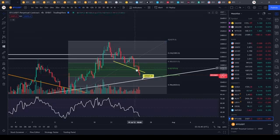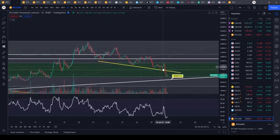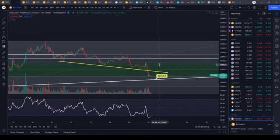And actually this trend line played out a little bit better during the day. As you can see, we got a nice little bounce from there, and again, our trade was stopped out. We took a little bit of a 10% loss right there, but we'll hopefully make it back on this trade right now.